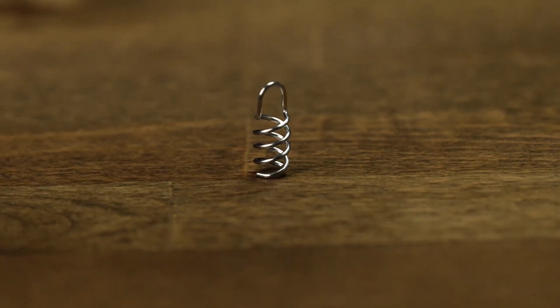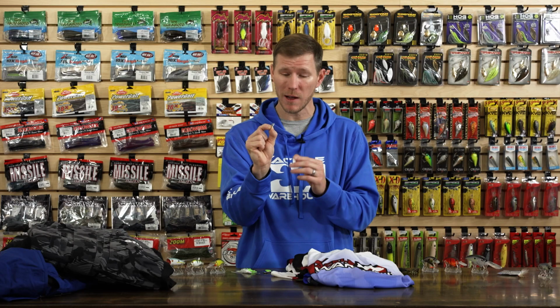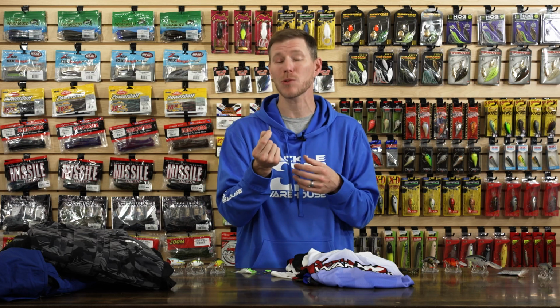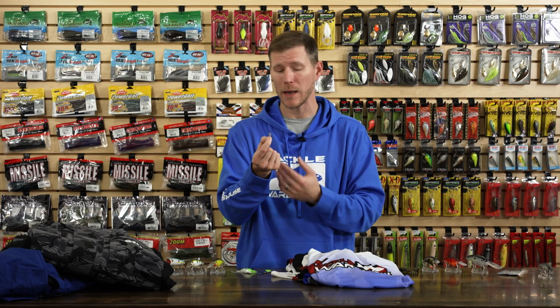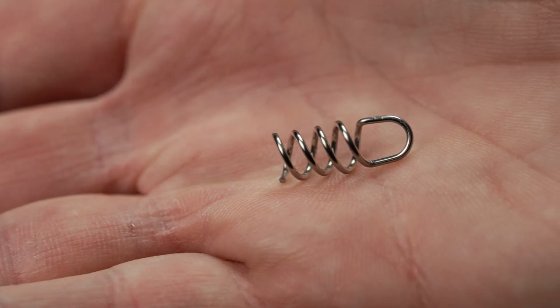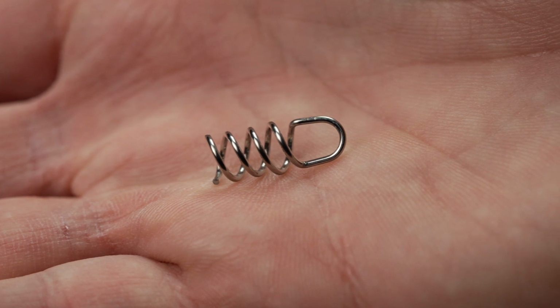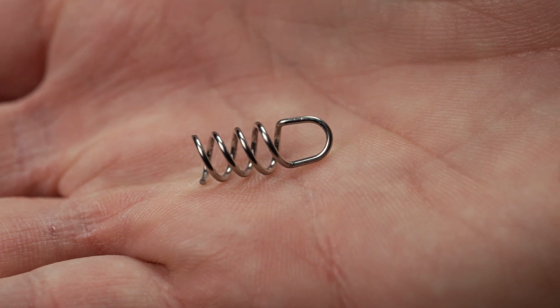No more messy glues, no toothpick tricks, none of that. You can absolutely use this to lock down your favorite soft plastic, whether it's a trailer or, like I said, a swim bait on a swim bait hook, or you're just looking to accessorize your soft plastic with a willow blade, a Colorado blade, Indiana blade. There's a ton of different options out here. Your imagination is your only limit on that Double Down Spring Lock, so definitely check that one out from Gamakatsu.